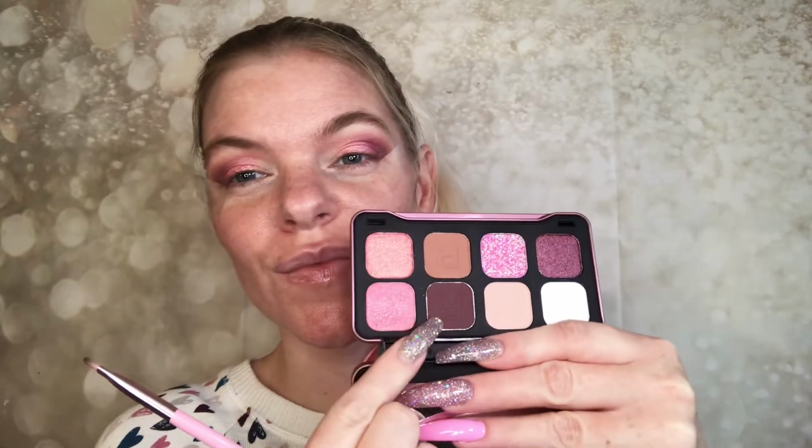So just going to do the same thing on the other eye. And it's okay that I'm not getting in the very inner portion, because we are going to use highlighter for that. I'm going to go in with a little flat shaded brush in that dark plum shade from the same palette. And we're going to line our eyes just like you would do a liquid liner.